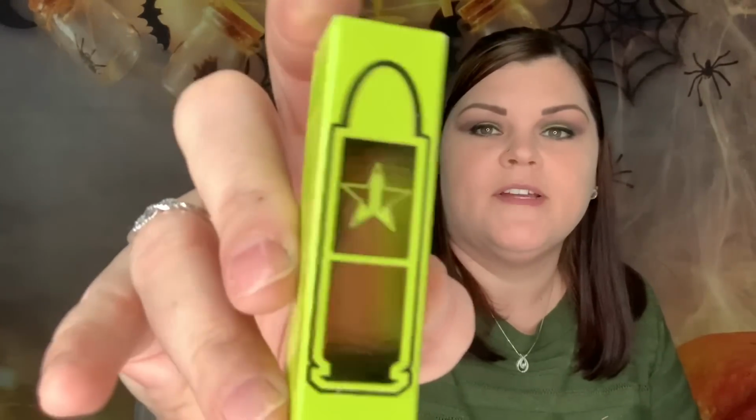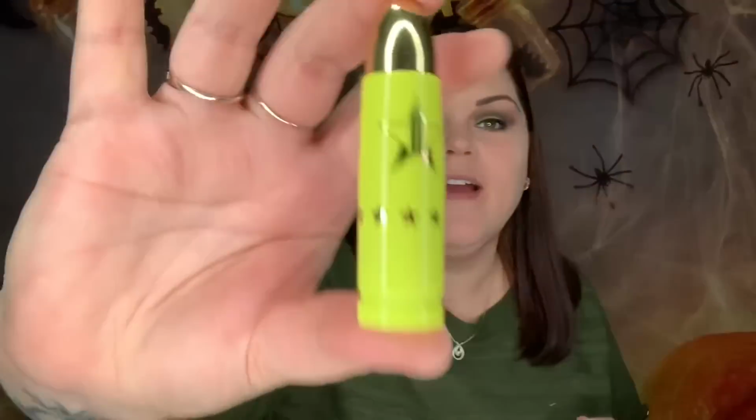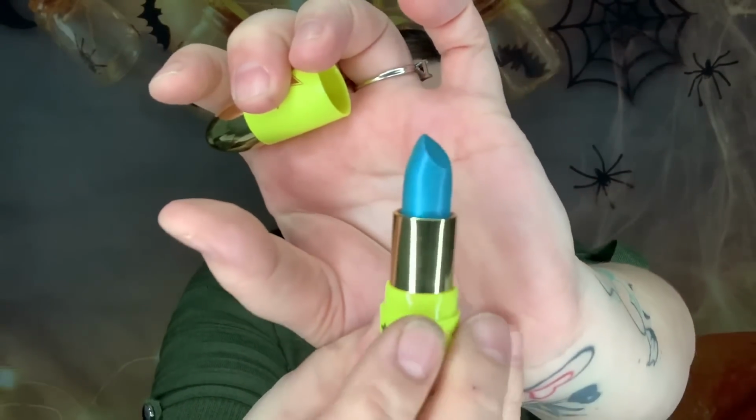So the second item is a lip ammunition. This is the bullet style lip, and this is in the color Jawbreaker. And let's get this opened and see. There's the packaging. And I believe this is from his summer collection. And in my other box, I got one of these, but a different color. And somebody did confirm this is from the summer collection. So there's that. And the other one that I got was gold, but then when I swatched it, it was like a gloss. So let's see.